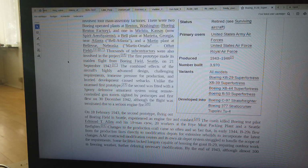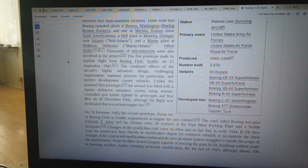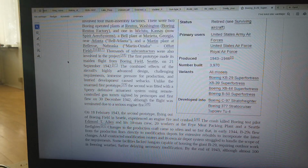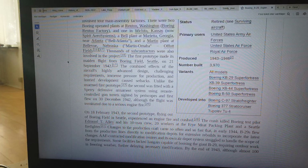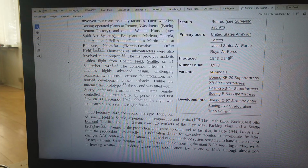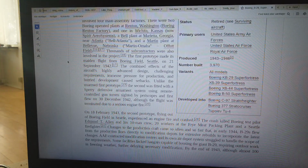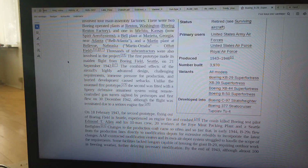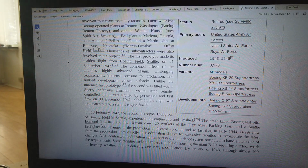Changes to the production craft came so often and so fast that, in early 1944, B-29s flew from the production lines directly to modification depots for extensive rebuilds to incorporate the latest changes. AAF contracted modification centers and its own air depot system struggled to handle the scope of requirements. Some facilities lacked hangars capable of housing the giant B-29, requiring outdoor work in freezing weather, further delaying necessary modification.